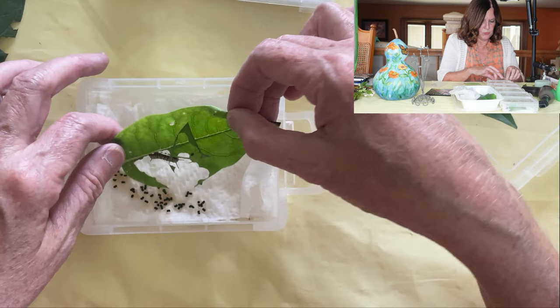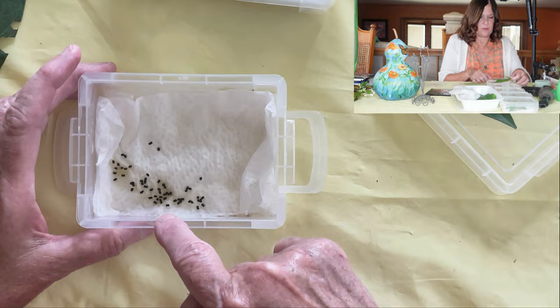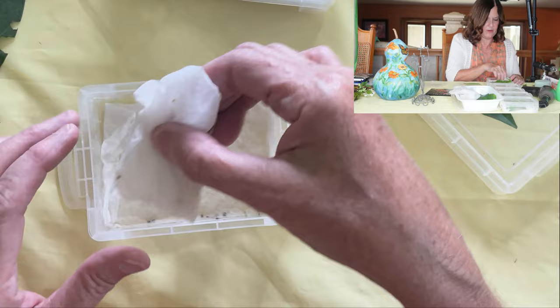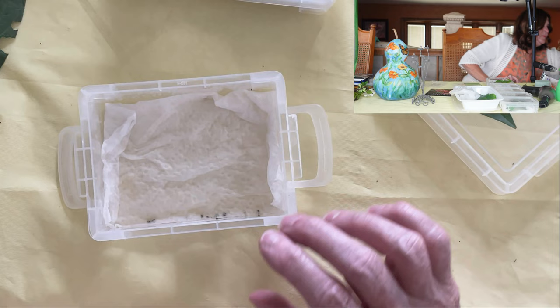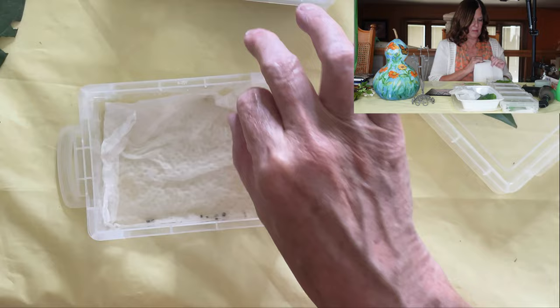This is a caterpillar that's probably a stage, I would say, 2. And so what I do, I'm just going to put him down right there. This is the frass on the paper towel, so I'm going to get rid of that. And I have a plastic bag. So at night, I put 2 paper towels. So that's the one that I just threw away. And in the morning, I get rid of the first layer. And then at night, I get rid of all of these.